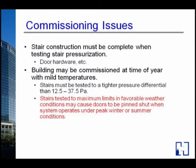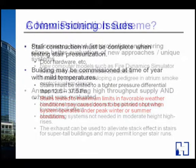Commissioning issues, very briefly. The main issue with commissioning is that people will often test the building in a very mild temperature condition and be right on the range of that allowable pressure differential, and not test it in the dead of winter. They don't go back and test it because the building was signed off on, and they won't test it under maximum conditions. So now you have a building out there with an unknown maximum condition that could create a very real safety hazard.